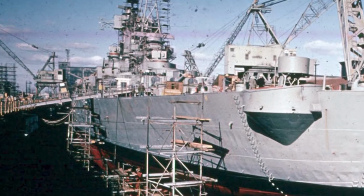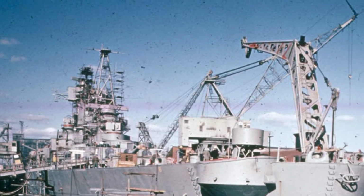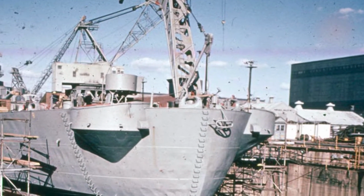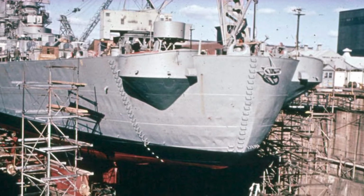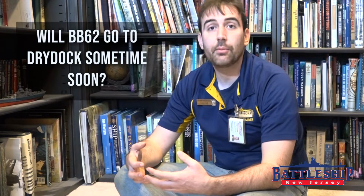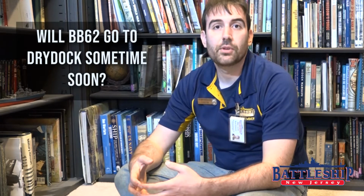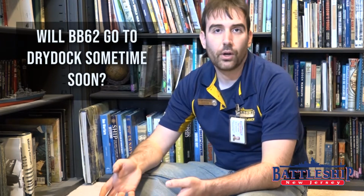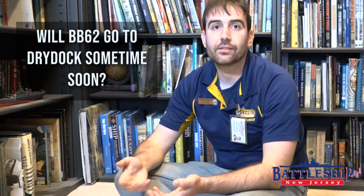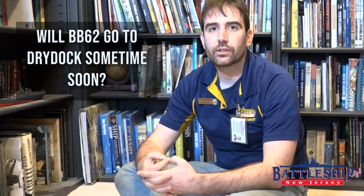Something we have going for us: the battleship was dry docked in 1990, 1991, right before she was decommissioned. So they blanked over all the sea chests and other openings in the underwater hull, and they renewed the underwater coatings. So she came to us in very good condition. Also, we're the only museum battleship that's sitting in fresh water. As far up the Delaware River as we are, it is primarily fresh water. So we are in really good shape.